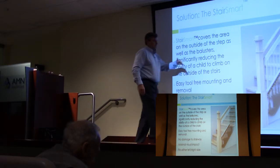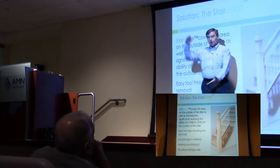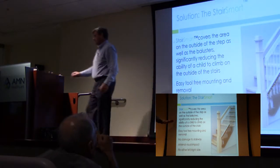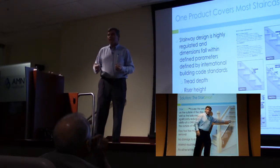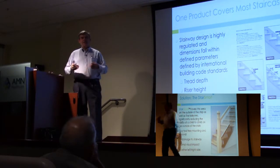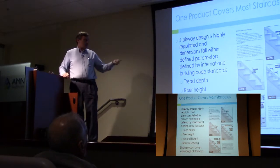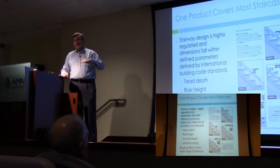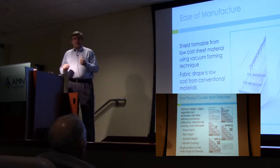And one note is that it really only has to protect the first 3 or 4 stairs. Once it gets up here, your average kid can't jump vertically 2 or 3 feet up to get to the next available staircase. Staircases are pretty much consistent and designed under relatively strict rules, so a single design will cover a wide variety of staircases. It's not like where you have to build a custom one for everybody's staircase. Things like tread depth and riser height, these are all very strictly controlled, and we've designed it so that it can accommodate a range of your typical rise and run within the scope of existing codes.